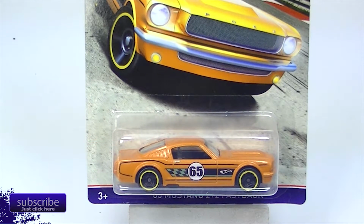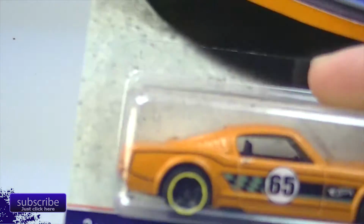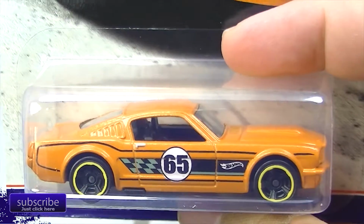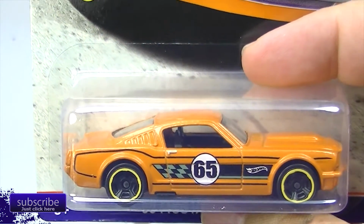Hello everybody, it's Mr. LE Diecast, and as promised, we've got the Ford Mustang series here to take a look at. I believe these are Walmart exclusives. These are part of those car series we've been seeing from Walmart. There were trucks and Porsches and I think some Corvettes along the way.